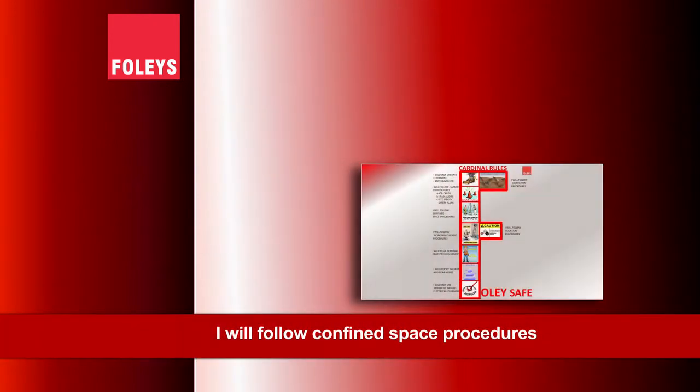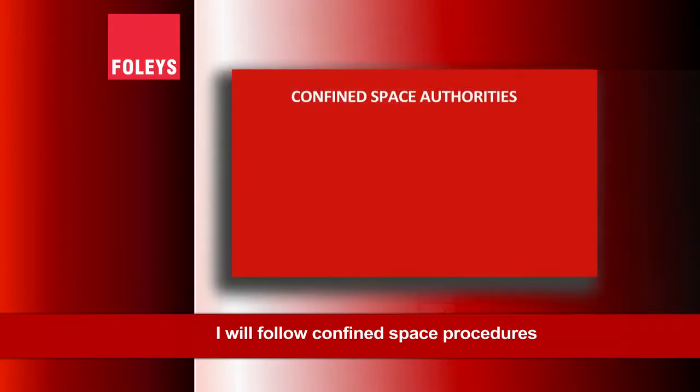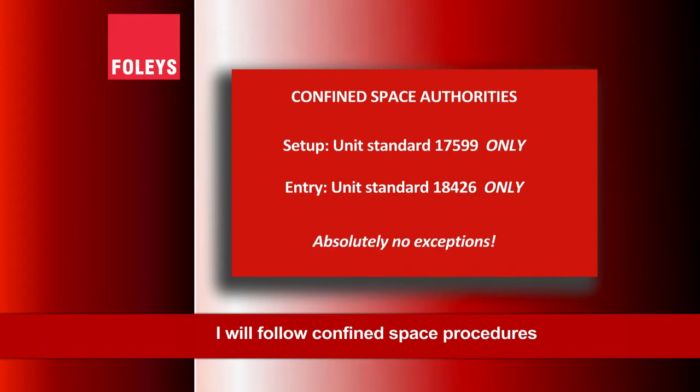I will follow confined space procedures. Only staff, contractors and subcontractors who have completed Unit Standard 17599 may set up a confined space job, and only personnel who have completed Unit Standard 18426 may enter a confined space. There are no exceptions to these rules.